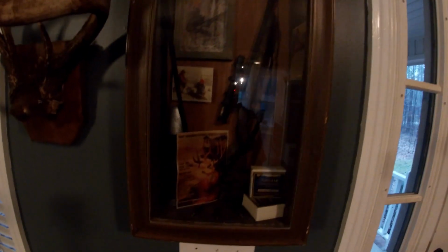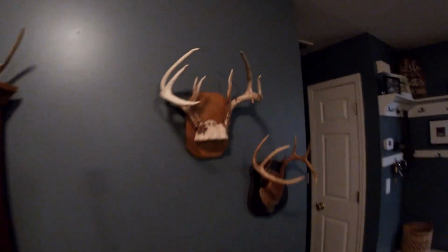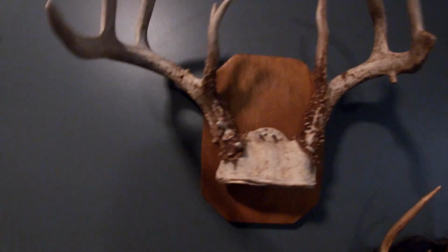You can put memorabilia in it. So you can see there's some fake pictures. That is not me. But my brother gave it to me this past year. Let's see. I got some more sheds up there, some more sheds in there. I got them everywhere. This is my first mature buck.